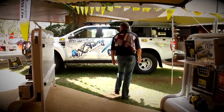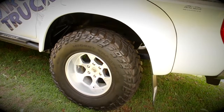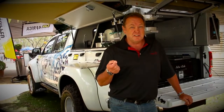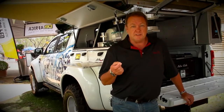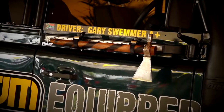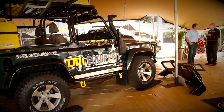And my first port of call happened to be the Arctic Trucks stand where this little Ranger was on display. Kind of feeling like an adventurous explorer because I've just discovered the Ford Ranger Arctic Truck. Man, what a monster. And there's also an Amarok and a 90 Land Rover. Let's go and have a look at those as well. Also on the stand is a Landy 90 that had rolled and was then turned into a very cool Arctic Truck machine.